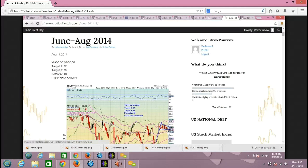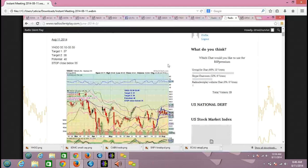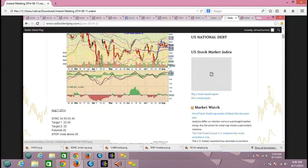What I'm looking at this week is Yahoo. We got a nice bullish flag set up here. Watch that 20 and 50-day moving average at $35. So $35.10 to $35.50 is a solid entry for Yahoo. The target potential could be 40, with a stop close below 35. Again, keep your stops tight.